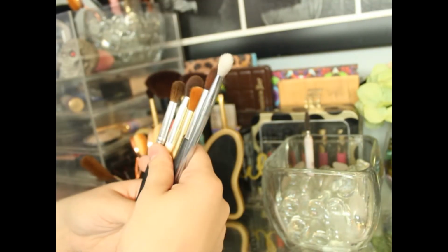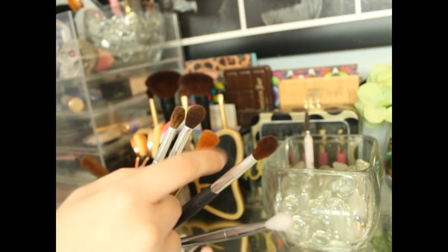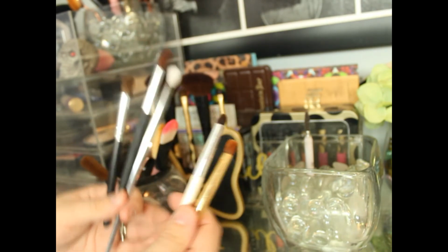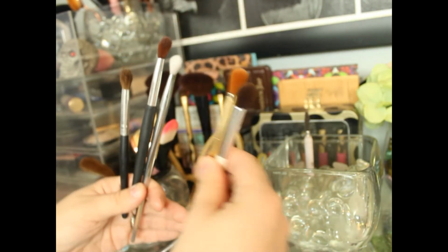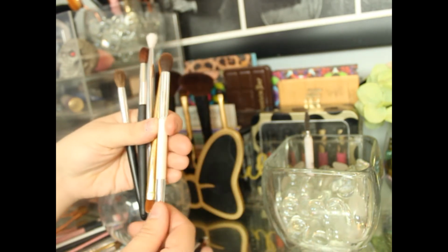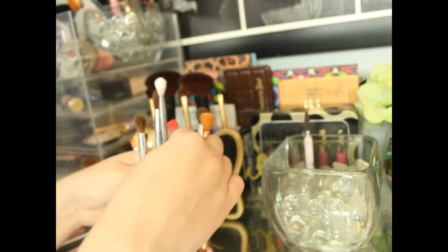Okay, I'm going to start here because these are my 5 most used brushes. These are just your tapered blending brushes. This one's a little bit more fluffy, which I like because it's different. This actually came with the Beauty and the Beast palette. And 2 of these are double-ended. I never use these ends because I don't see them, because I always store them with this side up. But yeah, so I have this one, which I don't know the brand. This one comes with the Beauty and the Beast palette.